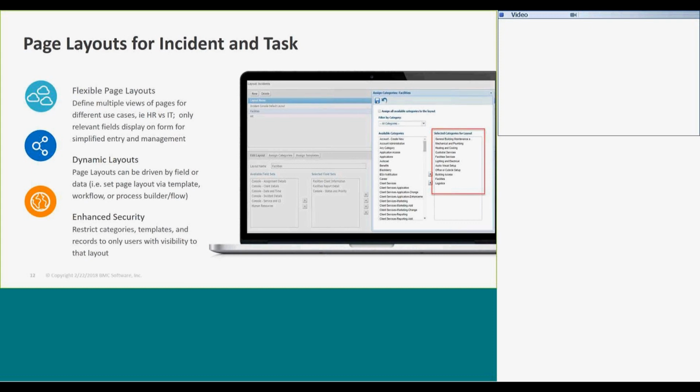So you have the ability to somewhat dynamically set those pages as well. And there's some enhanced security as well, so you can restrict the categories that are available to users or templates or records. One of the big things we've had a lot of customers ask about that are using Remedyforce for IT and HR, for instance, is when I'm on an HR ticket, don't let somebody search through IT categories because it's just too long of a list and it's hard to navigate through that whole thing.